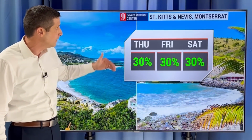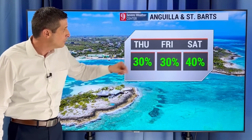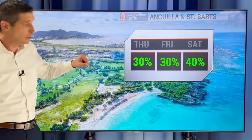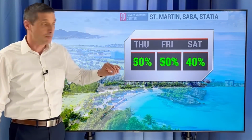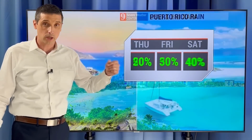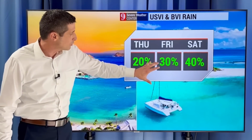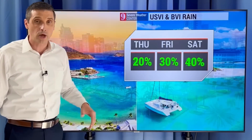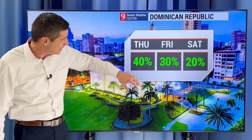Antigua and Barbuda, St. Kitts and Nevis and Montserrat. Passing shower possible. 40% chance on Saturday, Anguilla and St. Bart's. 30 to 40% chance St. Martin, Saba, and Statia. Rain chance about 50% in Puerto Rico today and tomorrow. Then it goes down slightly. Some scattered showers around. And overall, about a 30 to 40% chance tomorrow and Saturday. U.S. and British Virgin Islands. No widespread rain, but there'll be that chance of rain around.